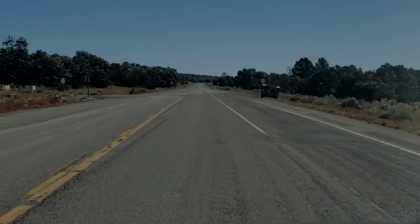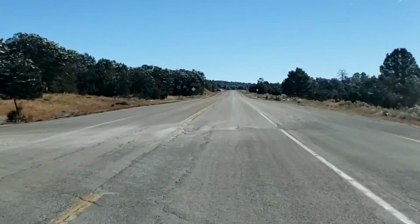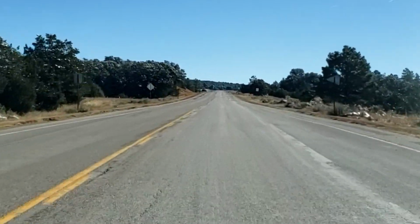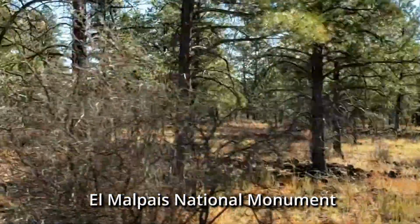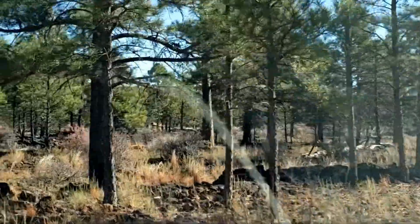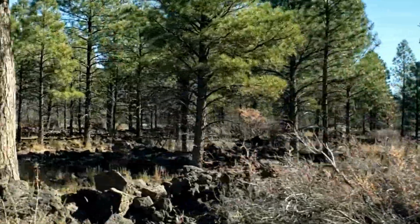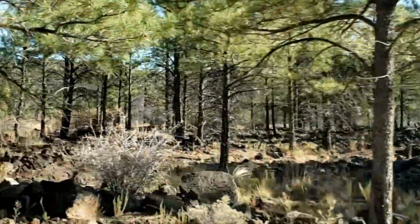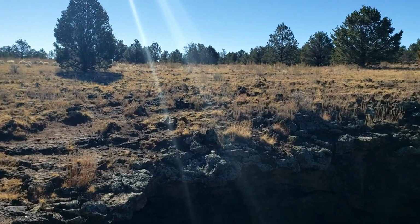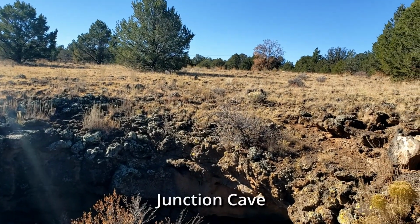Headed out at 9:45 a.m. There was frost all over my car, but it was sunny, yet 35 degrees. Just around the corner was El Malpais National Monument. As I drove through this part of the park, you could see the lava fields. Stopped at the El Calderon area to view one of the caves, Junction Cave.